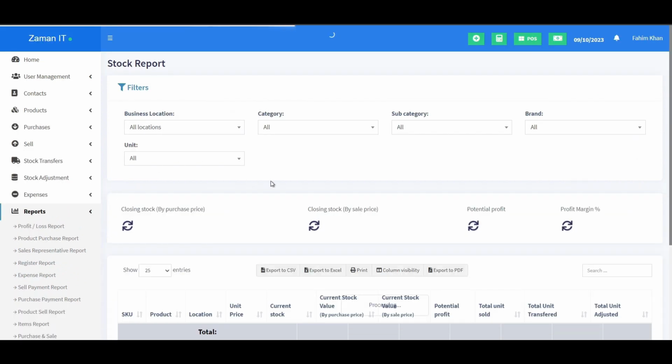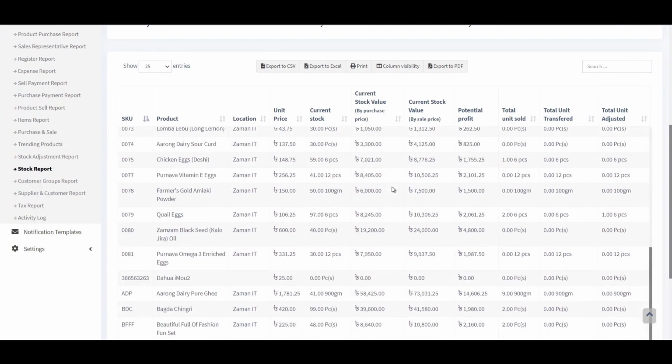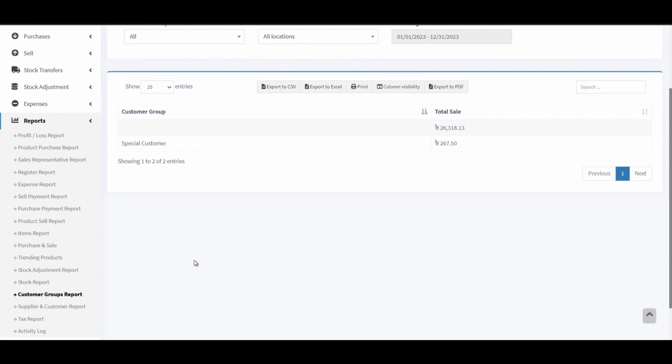The Stock Report provides a comprehensive snapshot of your current inventory, including quantities, product details, and stock levels. It's a crucial tool for efficient inventory management and ensuring you have the right products in stock when needed.